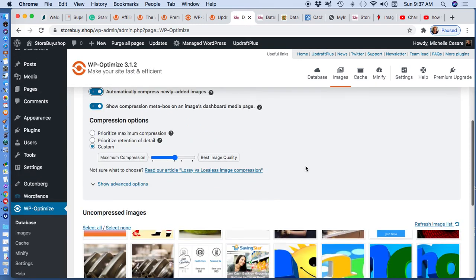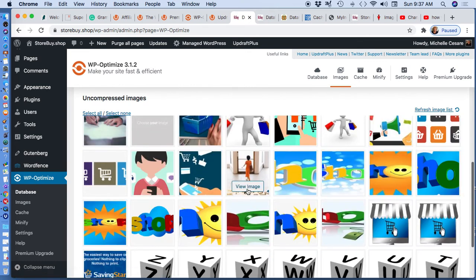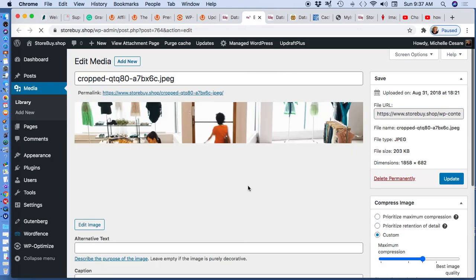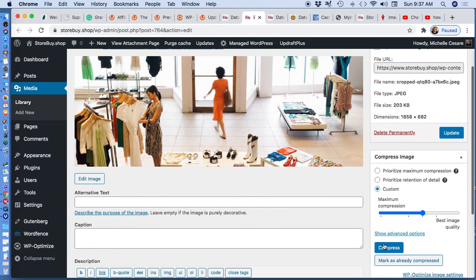And what that means is, here, let me give you an example. Oh, this one was a good example. I'm going to view this image. I'm going to delete this image. I just, stuff you choose along the way. This is what they mean. They show the compression image settings right here. You see this?